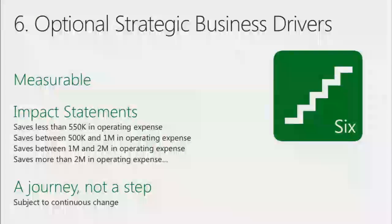Step 6, the business drivers. And I call this optional because it's tough to get the business drivers, right? We heard that in the audience. But we don't need business drivers to do good cost analysis. We do if we want to be able to manage, do strategic analysis, or better strategic analysis. But we can still get there with custom fields. We can still do it without this.